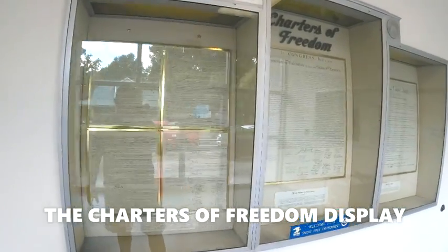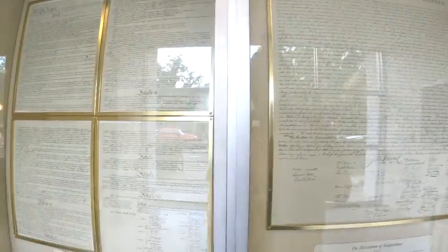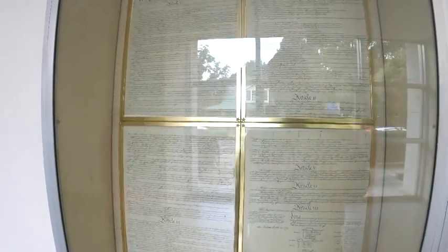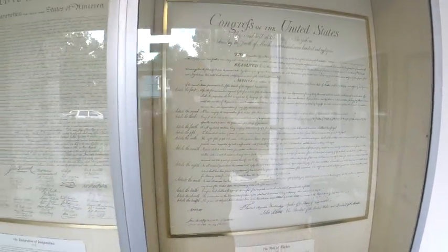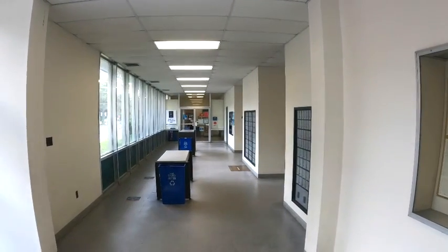And inside the post office, we have a copy of the Declaration of Independence and a copy of the Constitution of the United States. And over here is a copy of the Bill of Rights. You can see our post office is pretty good size.